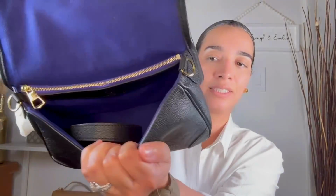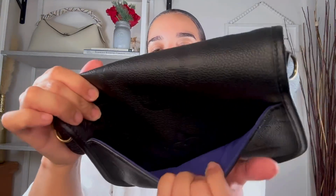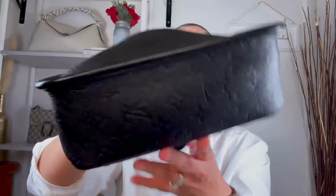how pretty that is. That purple, it's like a purplish blue. It's beautiful, like almost like an electric blue, but it has like a purple tint to it. Also has it here on the outside pocket. Definitely has to be one of my most functional bags. Like I said, when I first saw it, I actually saw this one online, then I went in to check it out. I fell in love with it.